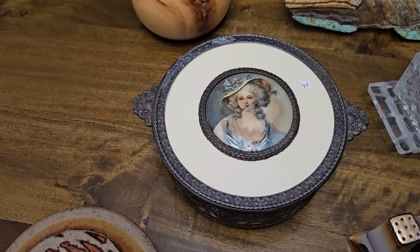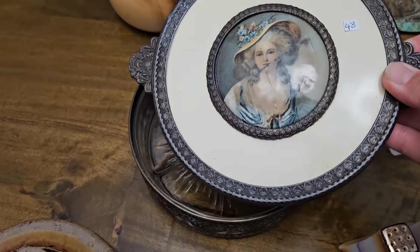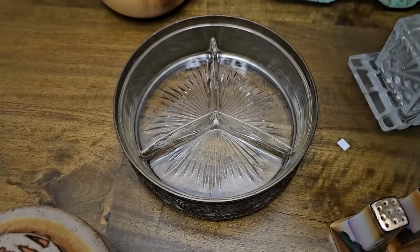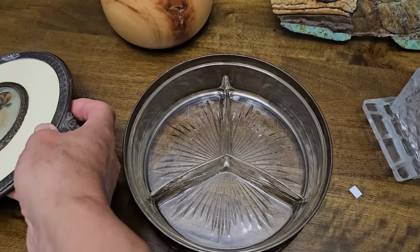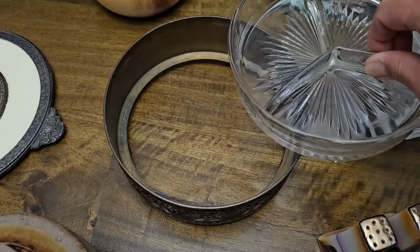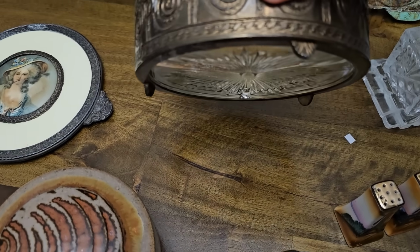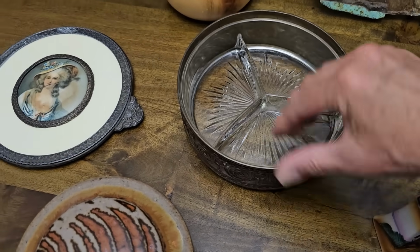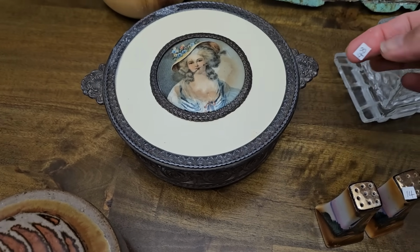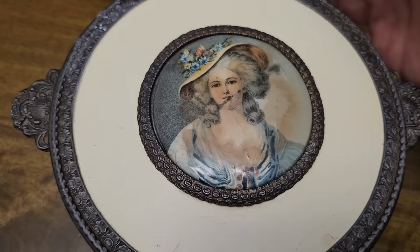This lovely lady is an antique Victorian dresser box. If you take off the lid, which I believe is celluloid on top, metal underneath, it has a divided dish inside which is removable. It is glass, and the metal frame is footed. So much detail on this piece, and it's so old. Now I am asking $48 on this piece because of the damage, the age damage to the design on top.